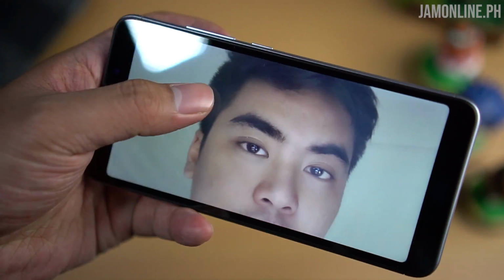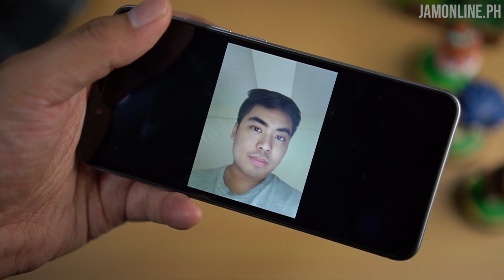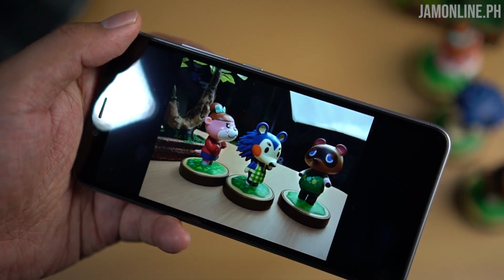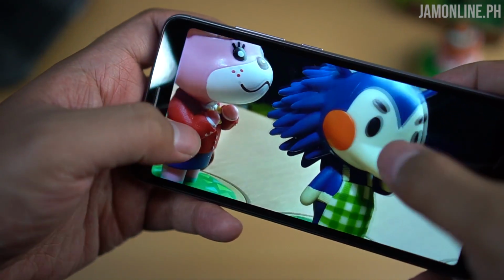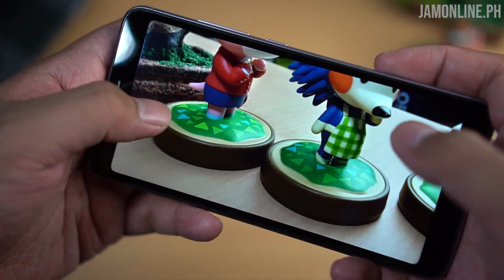This one is a selfie. It's a little bit washed out, and the exposure is kind of off to me. Not really a fan of the selfie camera. This one is the rear camera. This one has the lighting and everything. And as you can see here, it got the right colors. It's quite good actually for the one that we got here.